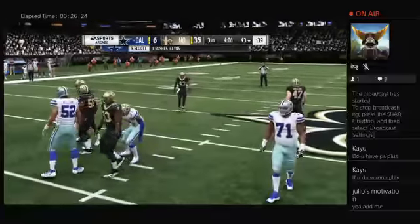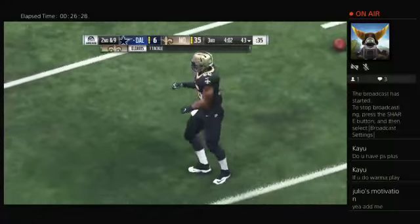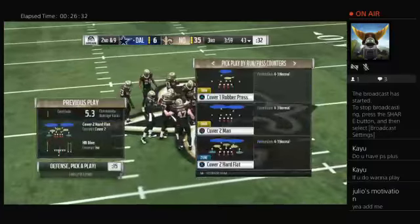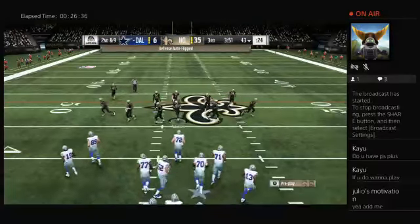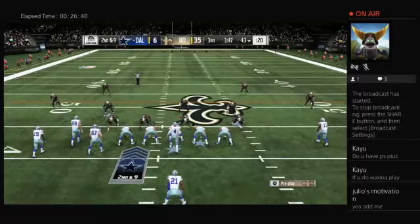And not much there at all. Maybe a yard up to the 43. They tried a quick hitter inside, but that one was swallowed up because what they're hoping is this big defensive lineman will take the bait and move laterally and open up a crease that they can run through. Didn't happen on that play.